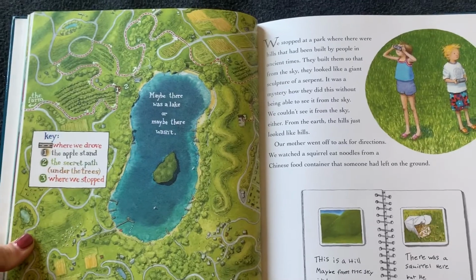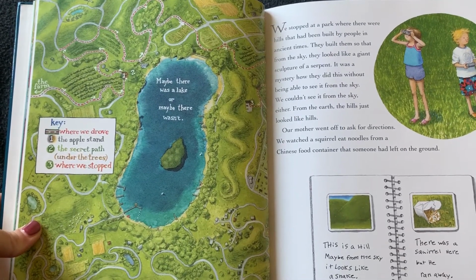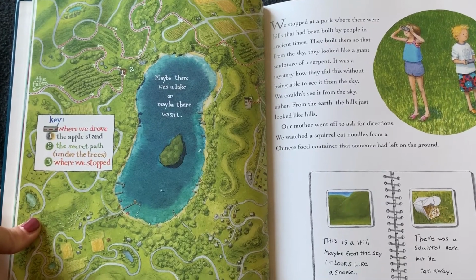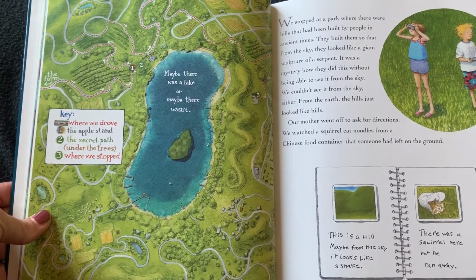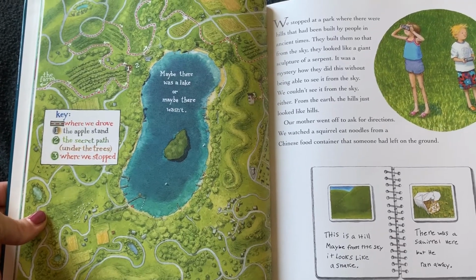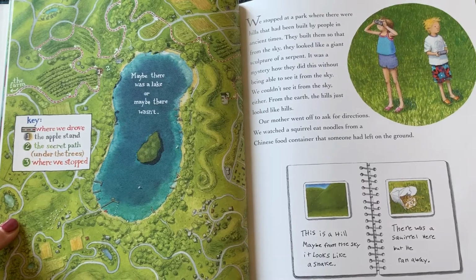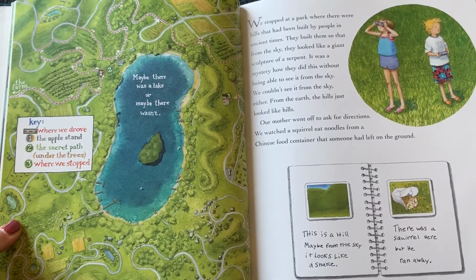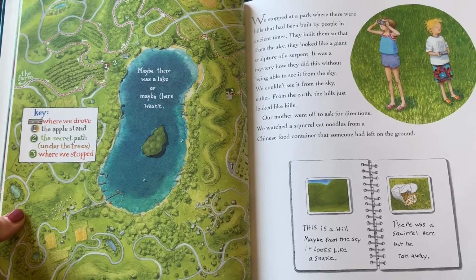All right, it says, "We stopped at a park where there was hills that had been built by people in ancient times. They built them so that from the sky they looked like a giant sculpture of a serpent. It was a mystery how they did that without being able to see it from the sky. We couldn't see it from the sky either. From the earth, the hills just looked like hills."